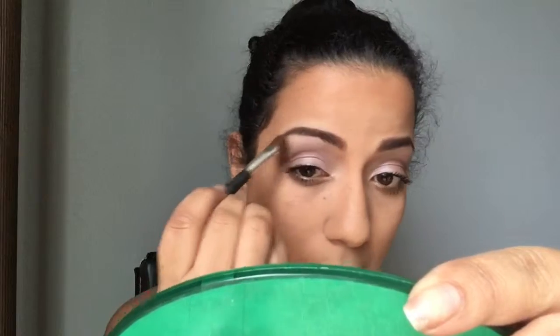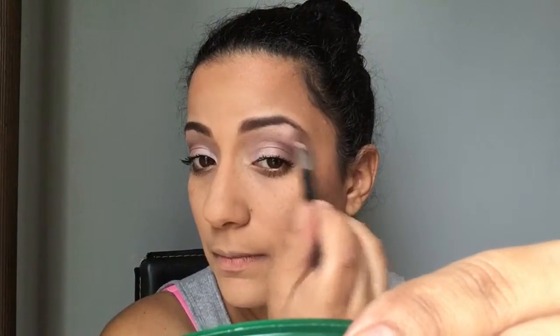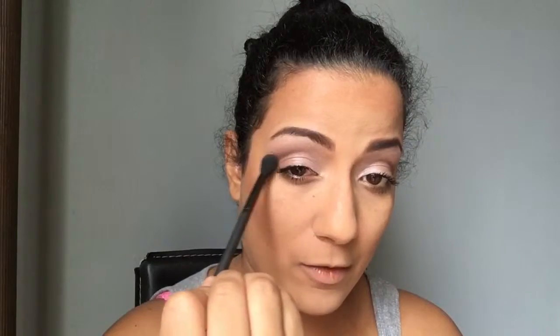Alright, going back to the eyes that I forgot, I'm gonna go back with this color so I can put that underneath my eyebrows. And again, don't be afraid if you feel like you need to go back with any of the shades that lost color. You can always do that. Again, I'm gonna go in and darken up the darker color.